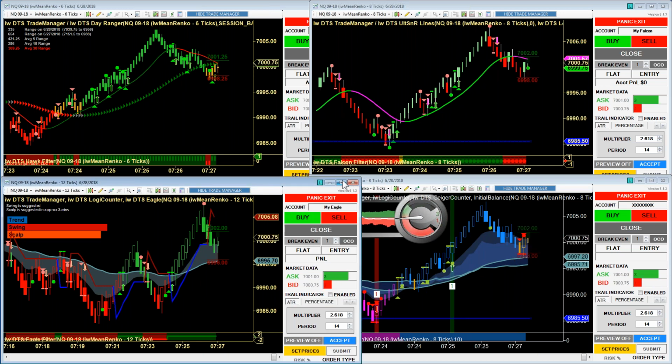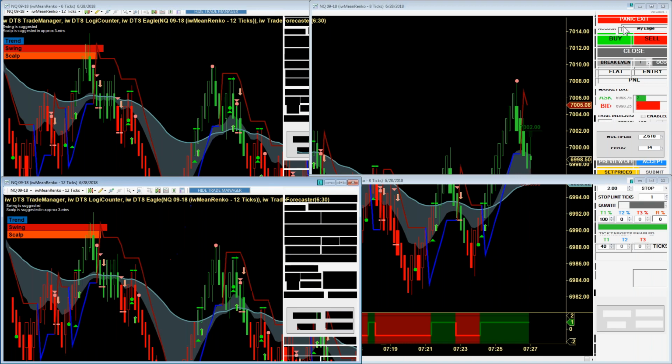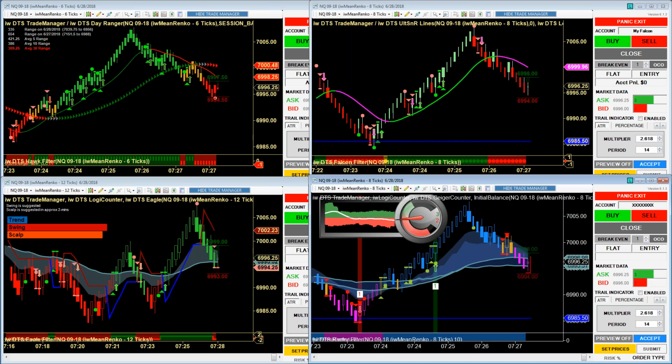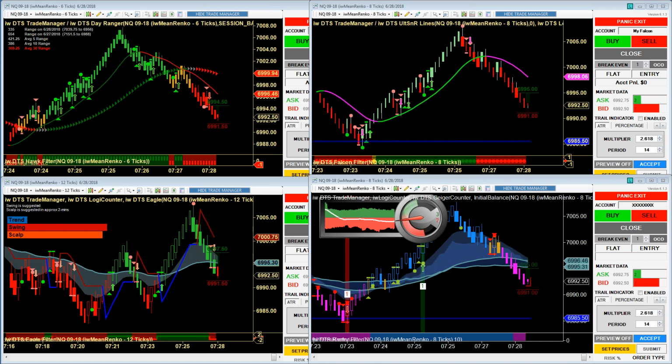All right, we got ourselves a real sideways mess going on here right now. Not much we can do with it. Sometimes your biggest challenge as a trader will be trying to determine trend. Once you get a handle on trend, it becomes a little bit easier, but trying to decipher, is the market more bullish? Is it more bearish? What's going on?